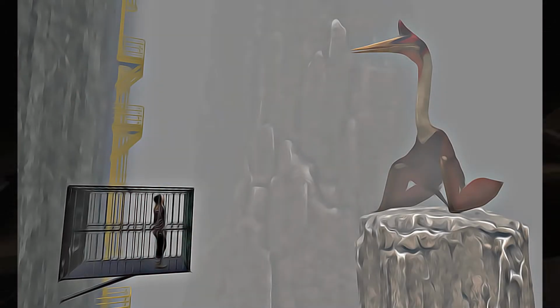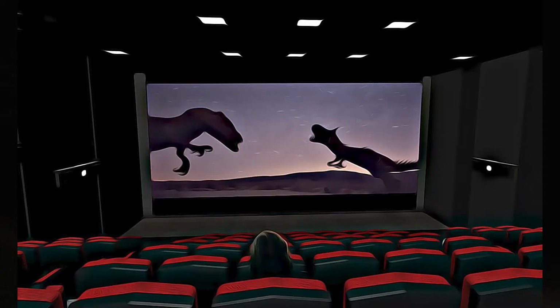And now for one last little thing. If you happen to be a member of his Discord, then you can see that there's actually a new section where he uploads these illustrations, which are based off of in-game screenshots. So you can see that here's one with the Quetzalcoatlus and the birdcage for the Flying Giants experience. Here we can see someone sitting down in a cinema looking at some sort of short film about some dinosaurs or something like that.